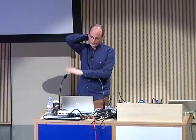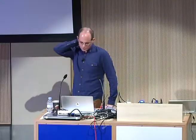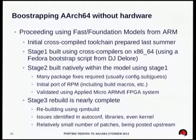So it's all about correctness, and at the end of the day, we will release these bits, and everybody will be happy forevermore. So I've got some slides here that kind of summarize what we're doing. We've done stage 1, we've done stage 2, we validated stage 2 on an FPGA. It booted, it actually works on real hardware. And we are currently in stage 3 and should have that completed in the coming months.